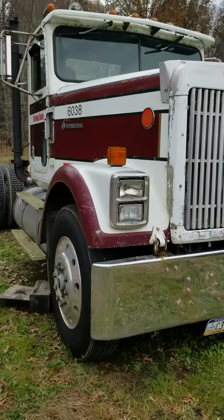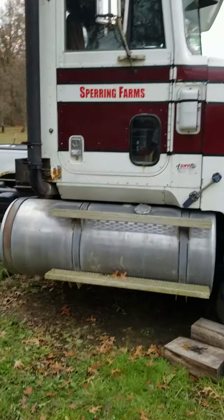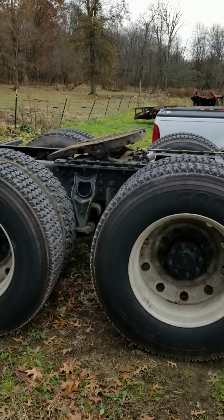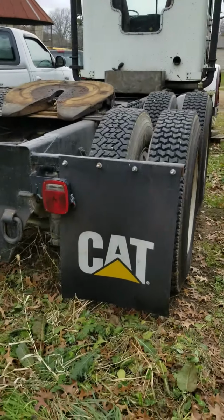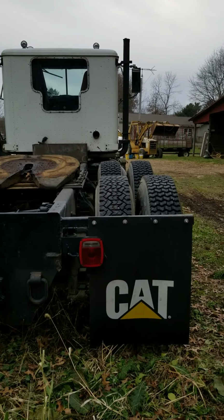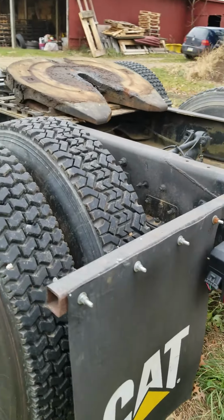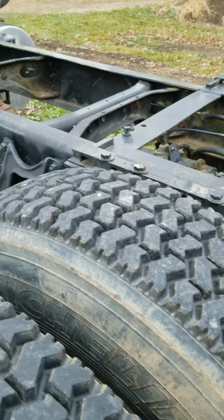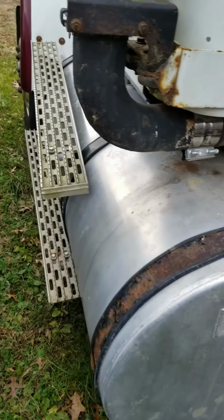So here she is. Pulling truck. She's got a 3406 B Cat. I shortened it up because it was ridiculously long. I'd like to get some bigger stacks for it. This is back half off of another truck. It's pretty rough on the inside because it's a farm truck.